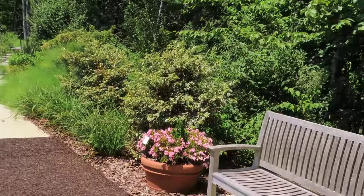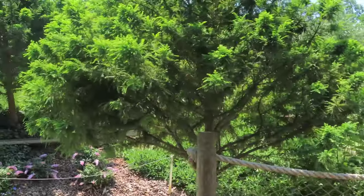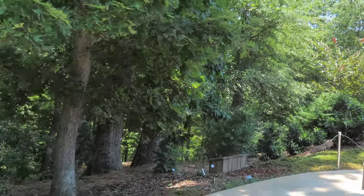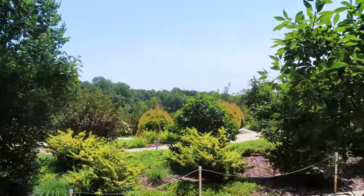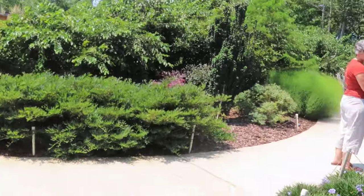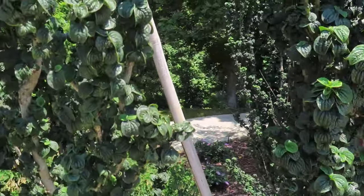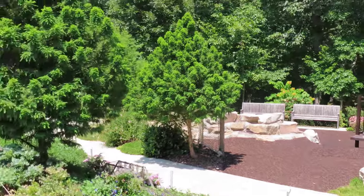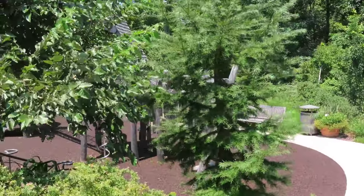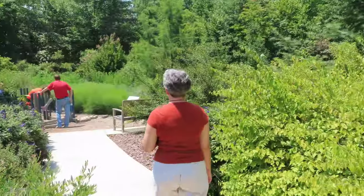No. Got me messed up. It looks it. Poor train. There's people in there. I didn't know that. There's the other little play area. It's like a little game over here.